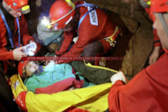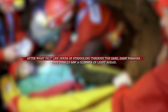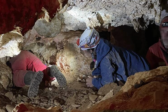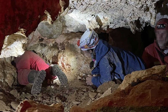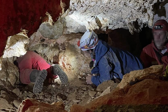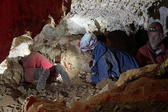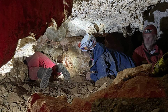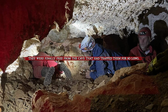After what felt like hours of struggling through the dark, damp passages, they finally saw a glimmer of light ahead. It was the cave's entrance. As they stepped out into the open, the sunlight was so bright that it hurt their eyes after days of being in total darkness. The fresh air felt amazing, and for the first time in what felt like forever, Dale and Randy felt a sense of relief. They were finally free from a cave that had trapped them for so long.